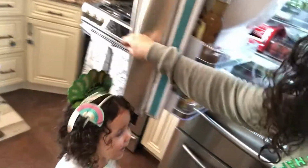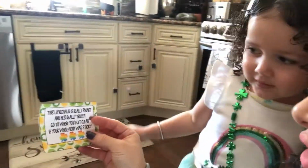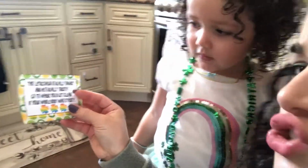This leprechaun is sneaky, right? But we're gonna get him. We're gonna get that treasure. All right, this is the refrigerator. Let's see what's in it. He's so bad, but we're gonna get him. And there's this clue. Let's read it. It's a lemon clue. This leprechaun is really smart and he's really tricky.